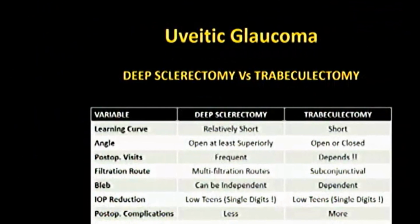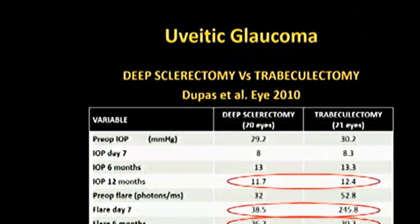The postoperative visits in deep sclerectomy are frequent to monitor the need for goniopuncture, while in trabeculectomy it depends on the filtration rate. The filtration route is multifactorial in deep sclerectomy, while it's mainly subconjunctival in trabeculectomy. Deep sclerectomy can be bleb independent, while we need a bleb in trabeculectomy. The IOP reduction can reach low teens or even single digits in both. Postoperative complications are a little bit higher in trabeculectomy, and the postoperative inflammation is higher in trabeculectomy.